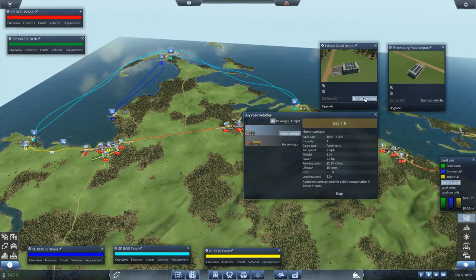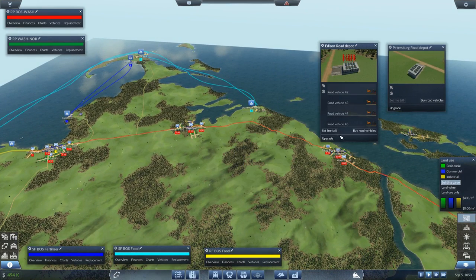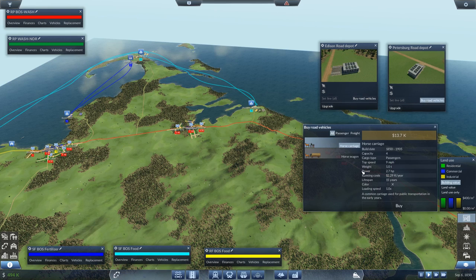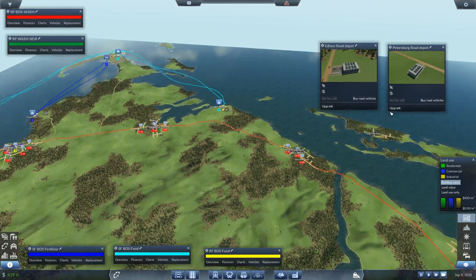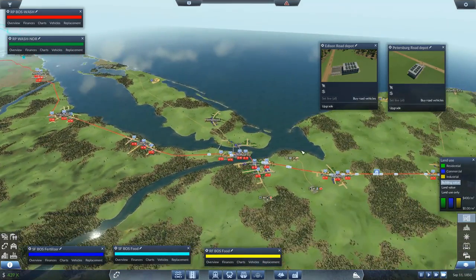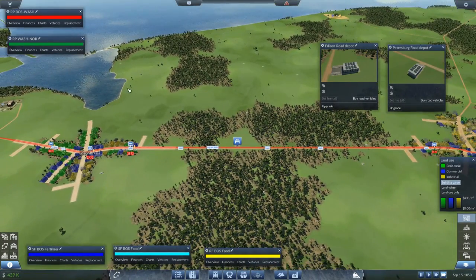Right, let's get some more vehicles going on here. One, two, three, four. It's all hectic, isn't it? Set line. Boston, Washington, this one, buy road vehicles. One, two, three, four, and those go on to Washington, Norfolk. Right, I think we can speed it up again now. Whew, man, where are we? So, yep, they're headed out on the line.